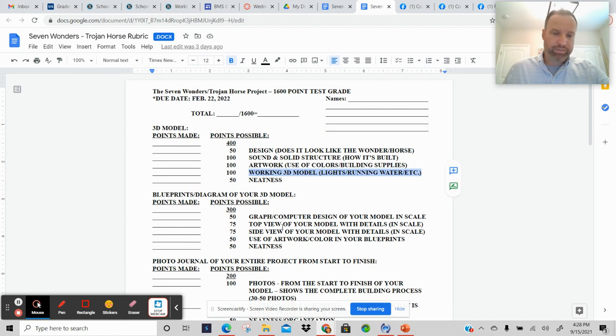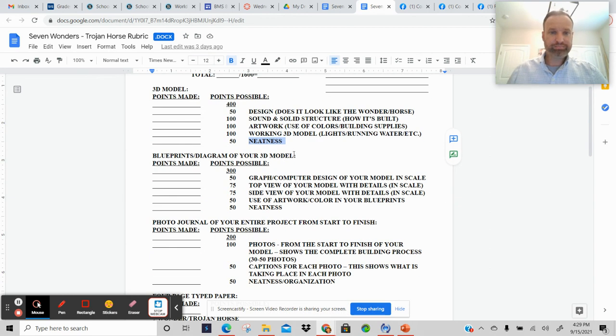Now, the other thing that is crucial to this project is neatness. You have 6 months to pull this project off. There's no reason it should look like you slapped things together over the course of the 3 days prior to this project being due. This is especially true for the Hanging Gardens of Babylon. I've seen kids just throw a lot of flowers and greenery in there with no rhyme or reason to where they put these, and it looked really, really messy. So try to avoid that at all costs.